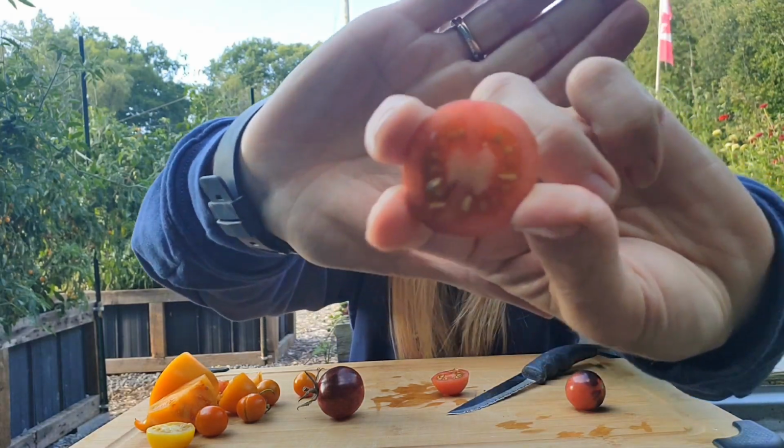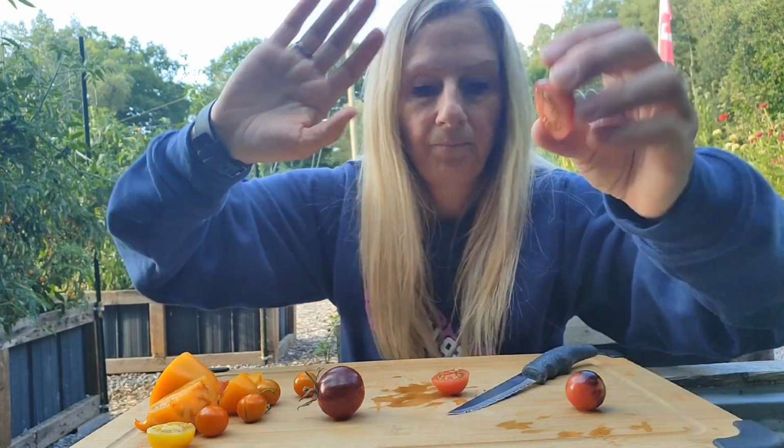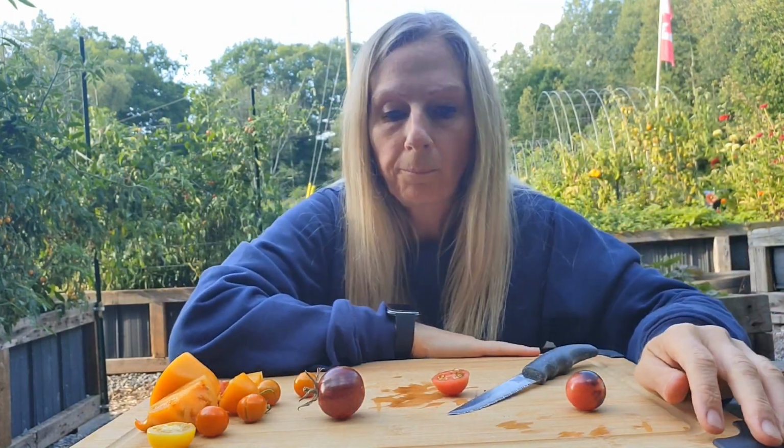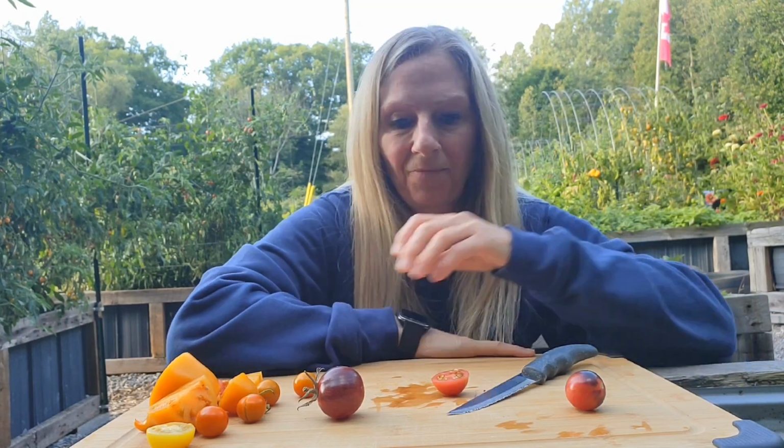Okay, let's see. It's a little bit sour. Nothing like a strawberry. I think they call it black strawberry for the color. I like it. It leaves a little bit of a tang. I'm gonna try another piece.